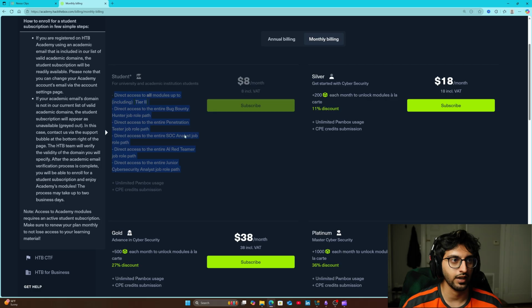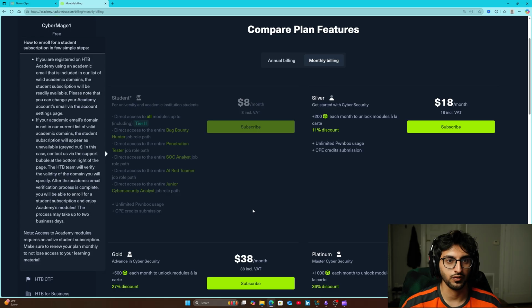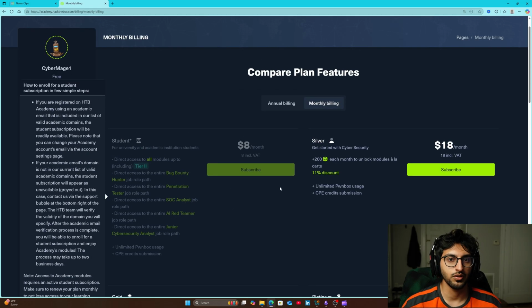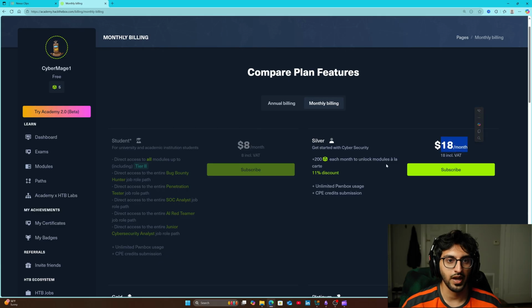This is per student account, and you would need to register with your academic email domain, and all the information is on the left, which I have not read, but I believe your school or college needs to be in HackTheBox's databases or included in their valid academic domains pretty much. So that's an option for those of you who are students. If you are not students, then you do have the $18 a month package over here.